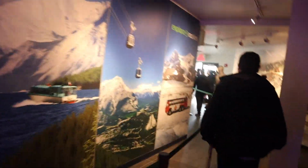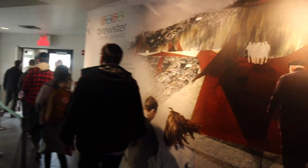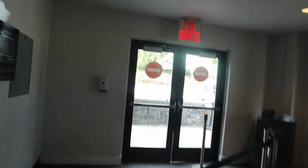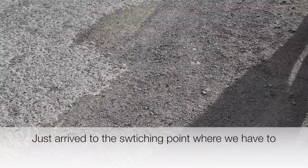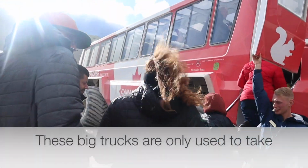So yeah, right now we're in Jasper International Park, as you know, and we're about to do this. I'm pretty excited. Never done this before, and yeah, see you when we get there. Just got off the coach bus. Now we're heading.